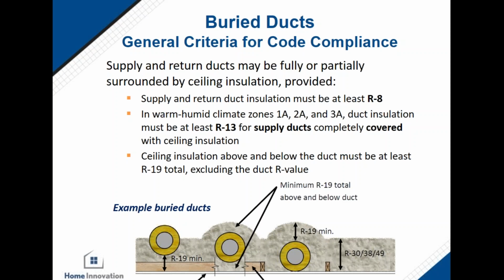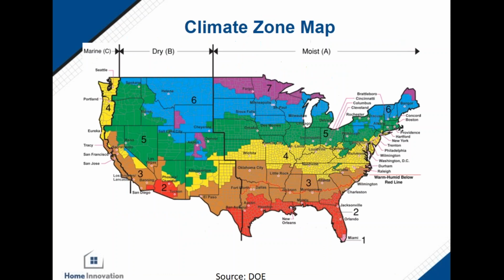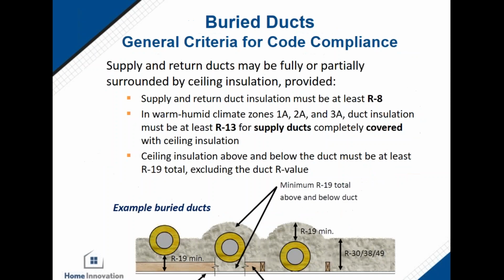So again, that's R13 in those humid climates, and I've got a climate zone map here. If you're not familiar with the climate zones, there's climate zone 1 down in the tip of Florida, climate zone 2, the rest of Florida and some of the Gulf states. Climate zone 3 is in brown. This is the warm, humid climates. So those are the climate zones we're talking about, and we're talking about the moist, humid climates, which is to the right of the black vertical line. If you go to the top of that map, the moist climates, the A designation, are the climates we're talking about. And again, the R13 is for supply ducts only, not for return ducts, and for supply ducts that are completely covered with ceiling insulation.